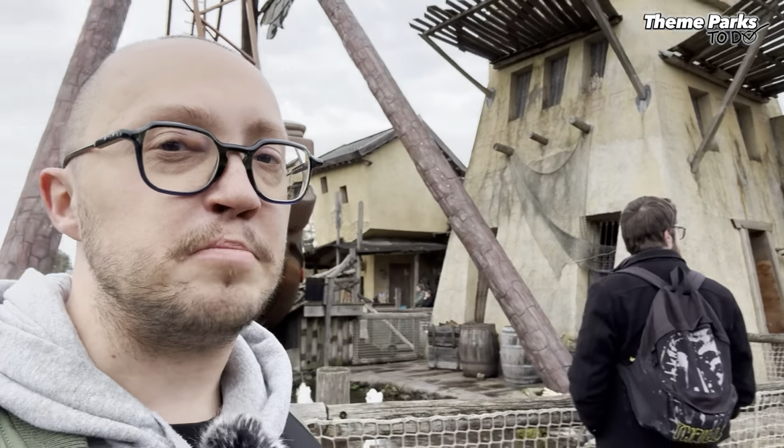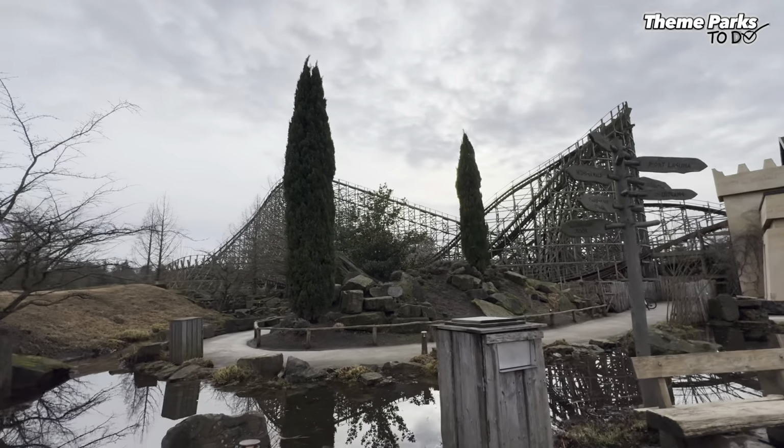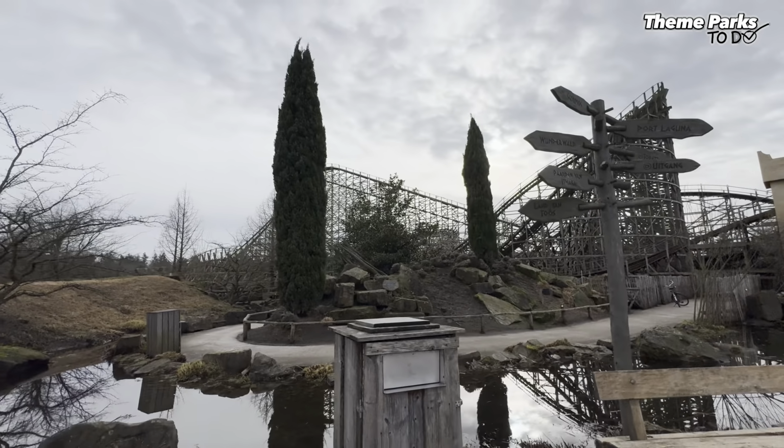Alright, so Scorpios here behind me is a really fun little swinging boat ride. It's a pretty fun one because there's a lot of airtime at the top. It goes pretty fast. It's not a high one, but it's just a very fun one. Really enjoyed this one.